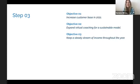So we decided these were your objectives for the purposes of this exercise, but they can completely change. And honestly, we would change it to a "raise your rates" kind of thing automatically already from what you've told us. So the three that we're going to illustrate here are to increase your customer base in 2021. So increase the number of students under your care.